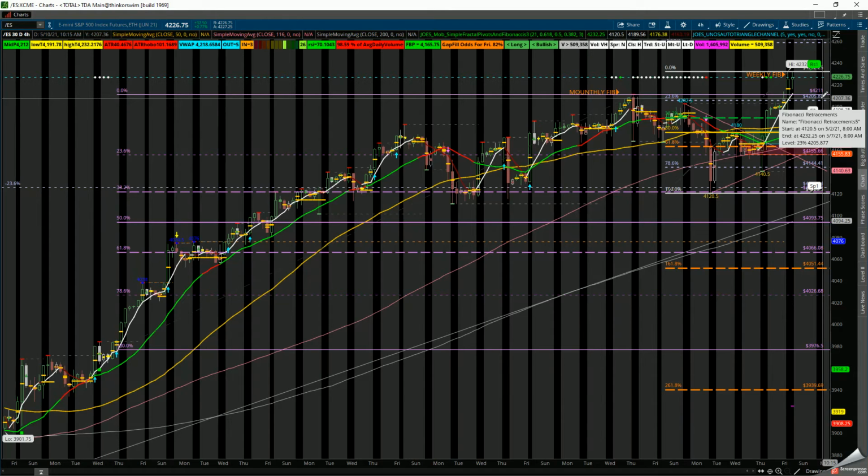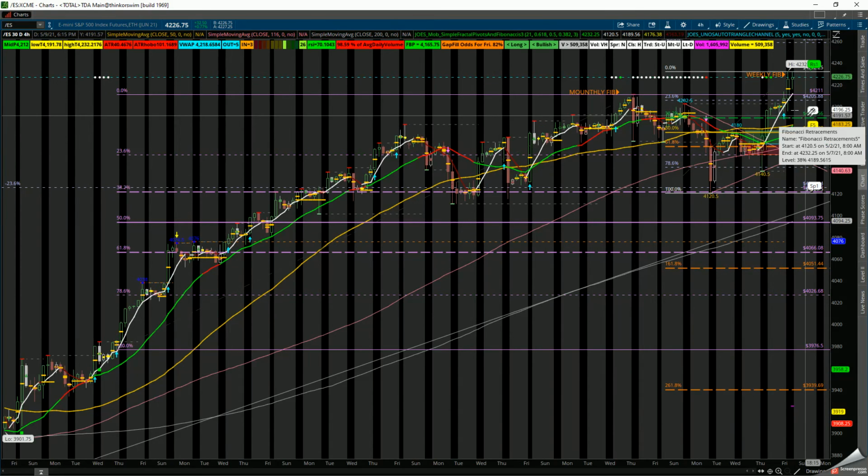42.10 area, as well as 42.05, 42.03. If it is lost, I would look for the backside of the channel in the breakout, because this is a symmetrical triangle that we broke out. If I take the distance from here to here, we can still travel the same distance from here to here. But if the reset comes back, you look for the halfway, has to hold in order to continue higher. And the 41.92 is a very important area.